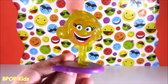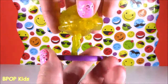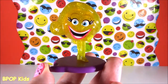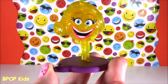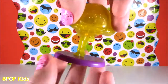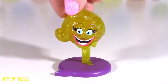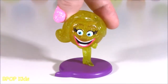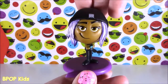Straight out of the box into my hand, we have Smiler. Now this one, you guys, is super pretty. It's got all these little glitter pieces. It almost looks like a sparkle slime. And I don't know why, but she looks like the Joker. Look at that crazy smile. She looks a little funny. Here's a close-up. I just cannot get over those sparkles and those blue eyes.